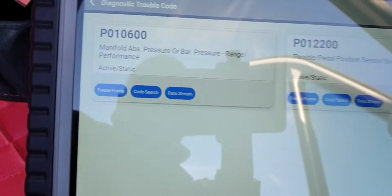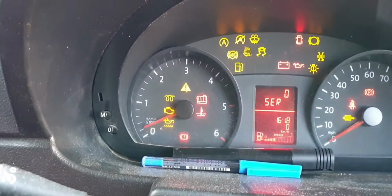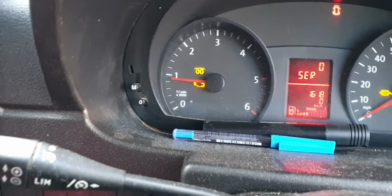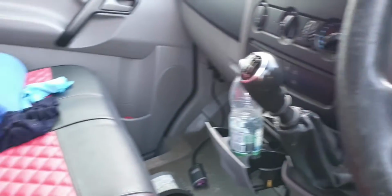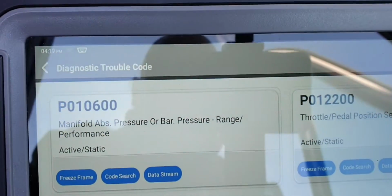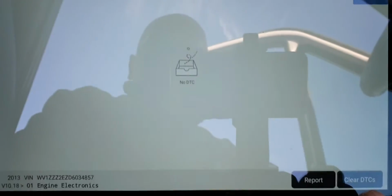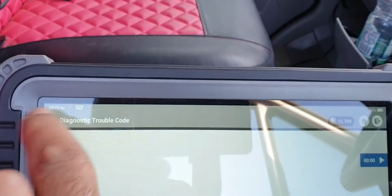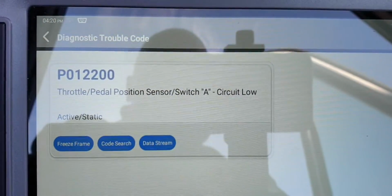So these two fault codes are showing on the scanner, but these lights are still flashing, as you can see. And now these fault codes are showing up on the scanner. So if I turn the engine off, ignition on again, and try to delete them, as you can see, if I go back, read fault code, just this one is showing now: throttle pedal position sensor switch A circuit low.